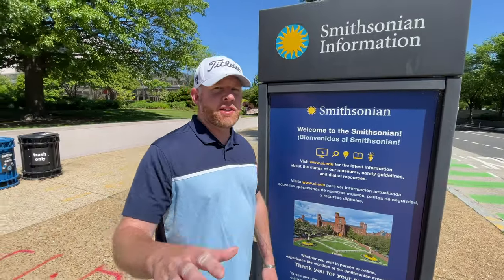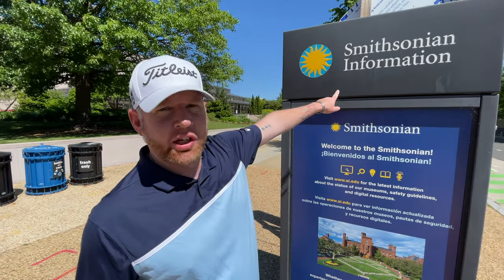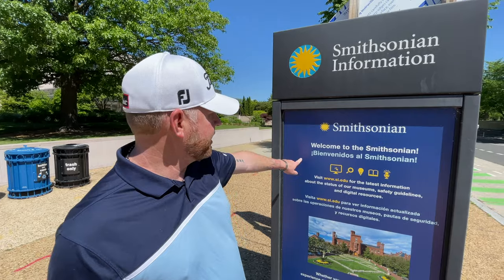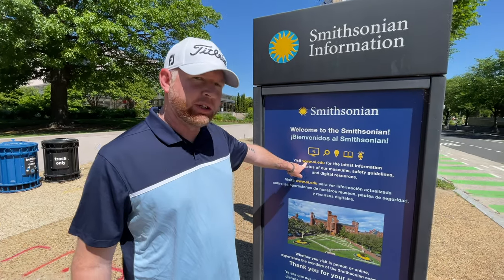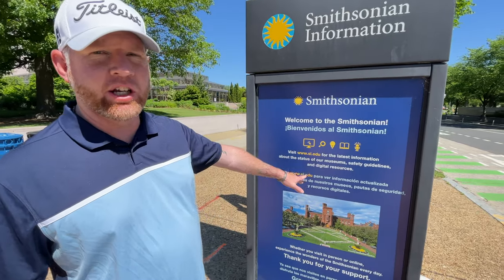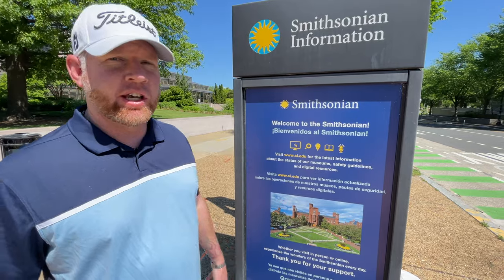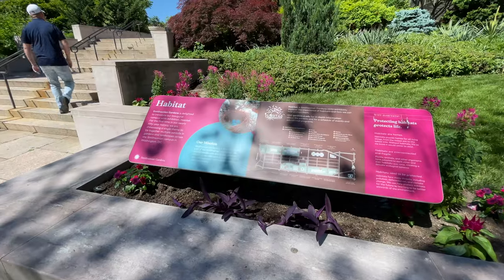Now, when you come to DC, one of the things you're going to want to check out is the Smithsonian Institute. And this here is Smithsonian Information. If you go right here to www.si.edu, you can get more information on the museums here in Washington, DC. And there are several down in the National Mall. They're about to be opened up here in late May, according to the rumor on the streets.